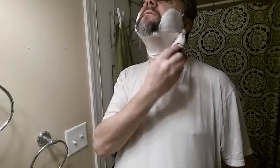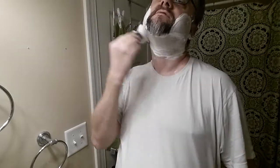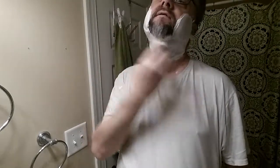Oh, and there we go. I did the slight swirl, and it just kind of dumped out the water. So maybe this painting is just the way to go while I'm in this mode here.